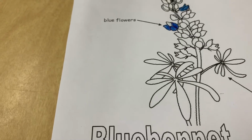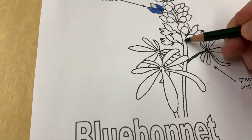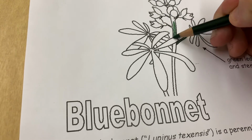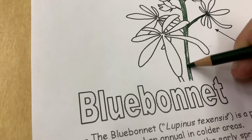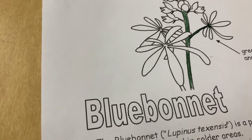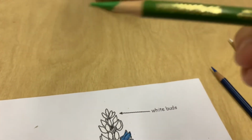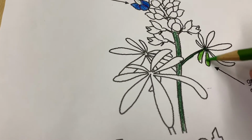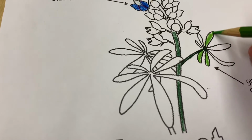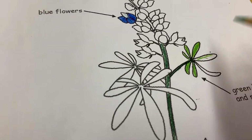I'm going to move on down to my green. I have a darker green that I might use for my stems. They look a little bit darker to me. So I'm coloring my stems. And then I might use, let's see, this is called an apple green. Might go over it with the dark, but anyway, hopefully you have some good colored pencils. You could even use markers, although I don't think they'll look quite as good.